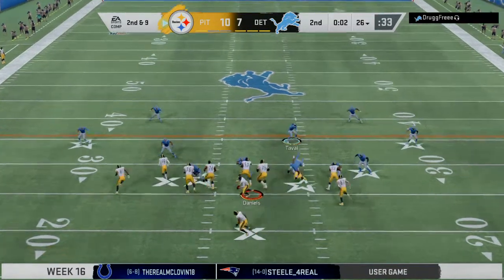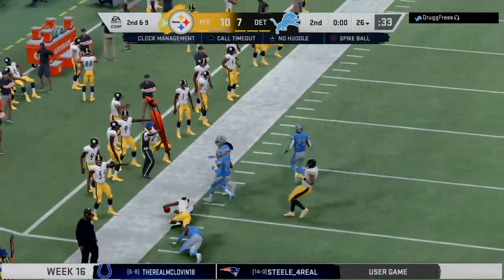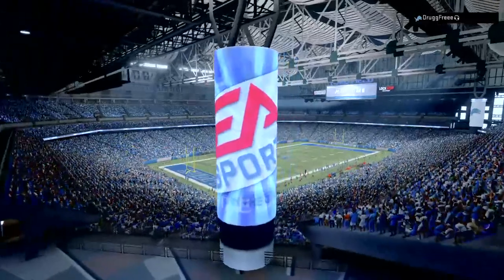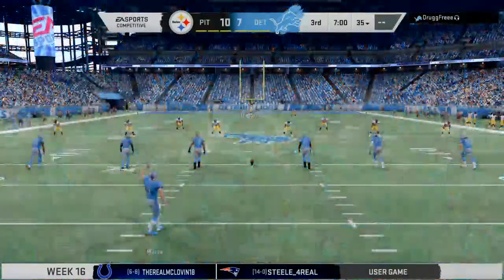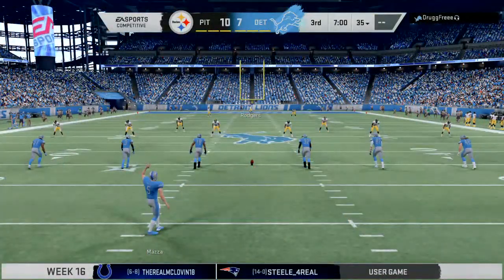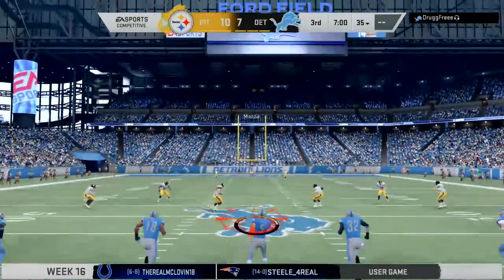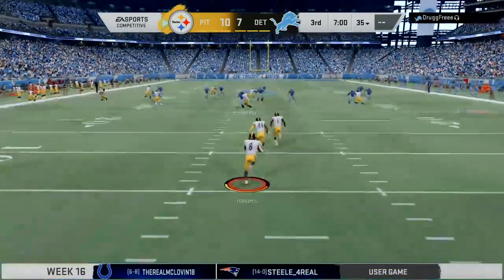Here's 2nd and 9 from the 26. They'll keep it on the ground again here. And he's going to be taken down here as that will lead us to the end of the first half of play. So we've hit halftime. Just a field goal separating these two teams at the break. As we'll head down to Orlando, that's where we find our man Jonathan Coachman at our EA Sports Halftime Report. Coach, that'll be taken in the end zone.